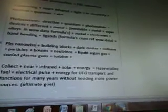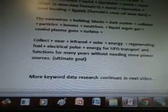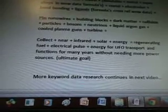Okay, PbS nanowire building blocks. I want nanowires. There we go. Building blocks, dark matter. We have a collision of particles, bosons, neutrinos, liquid argon gas. Cooled plasma guns, turbine. Collect near infrared solar energy equals regenerating fuel, electrical pulse, energy for UFO transport and functions for many years without needing more power sources.